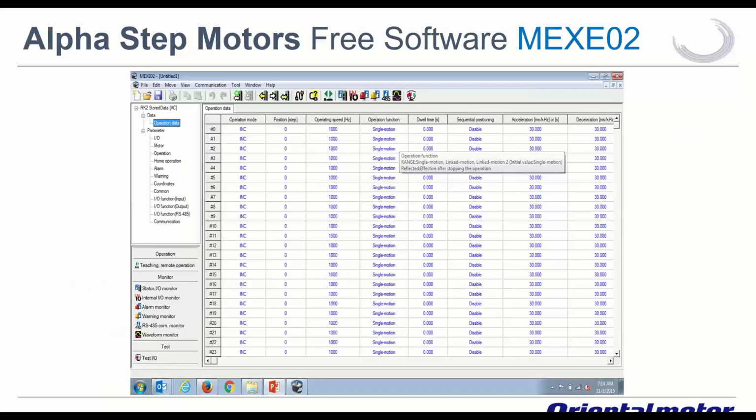With that understanding of that AZ series being its core, we also have a free software, which is our MEX E02 software. It's a free download that can be used to help do parameter changes, help with setup. You can also get a reference to teaching and remote operation, which is going to help with the initial setup, as well as being able to run diagnosis. And you can also get references to different statuses, status and monitor information. Software is not a requirement, but it is a nice helpful tool. And again, a free tool to be able to use to get some advantages of doing some quick setup, running some tests, running some diagnosis on the system.